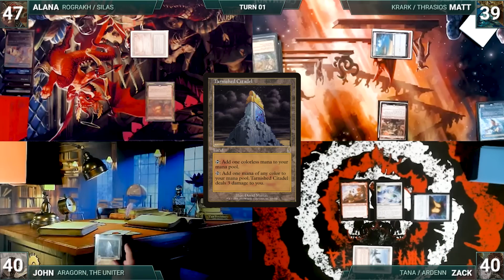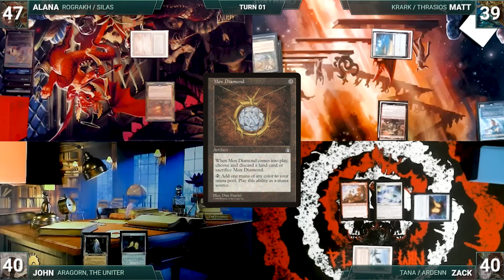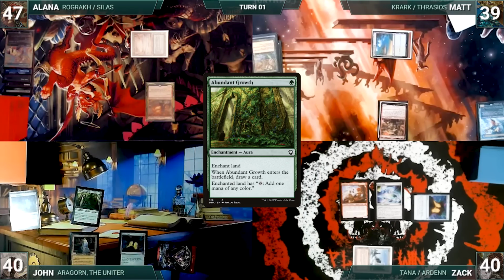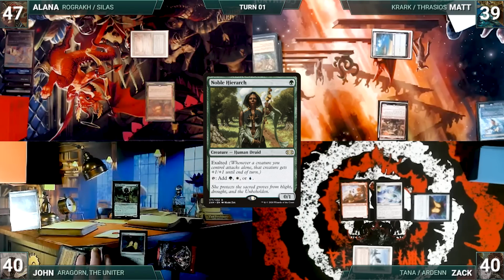John draws and plays a Tarnished Citadel. He casts a Mana Crypt. He casts a Mox Diamond, discarding Misty Rainforest. He casts Abundant Growth. It enters, and John draws a card. He casts Noble Hierarch. John ships the turn.